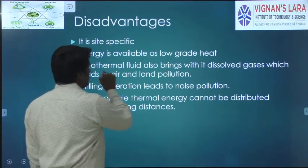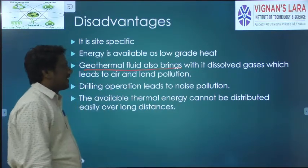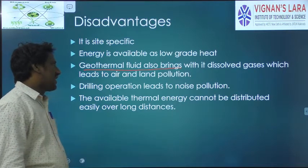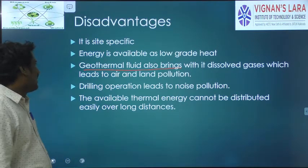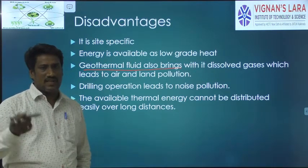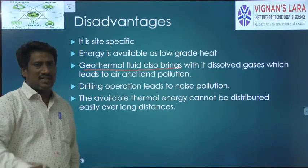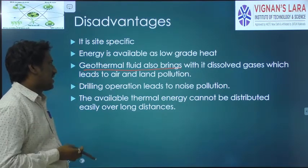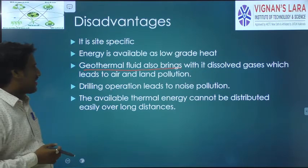Geothermal fluid also brings with it dissolved gases, which lead to air and land pollution. We have already seen that for geopressure resources, if the pressure is decreased, methane gas will be released. So some land pollution and air pollution may take place.